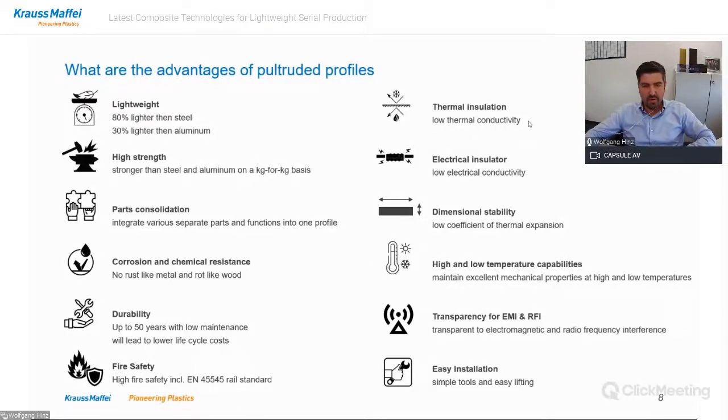It has a low thermal conductivity, a low electrical conductivity, a low coefficient of thermal expansion, so its dimension is stable. It is easy to maintain the excellent mechanical properties at very high and very low temperatures, and it even gives you the advantage for some applications that you are transparent with your profiles for electromagnetic and radio frequency interferences. And last but not least, it's easy to install, so you can easily drill a hole inside, you can drill some screws inside and so on.